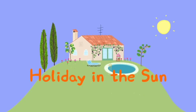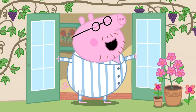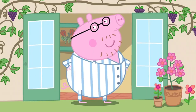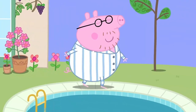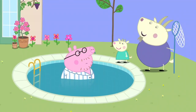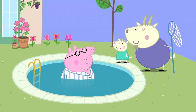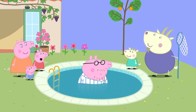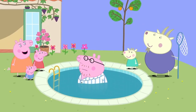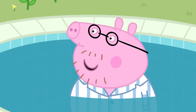Holiday in the sun. It is the first morning of Peppa and her family's holiday in Italy. Ah, holiday. Daddy Pig is up bright and early. I'll just go for a little walk. Good morning, Mr. Pig. I see you have found the swimming pool. This is Signor Goat. It is his job to look after the holiday house. Daddy fell in the water. It's not funny. It is quite funny, Daddy. Ho, ho! I suppose it is a bit funny.